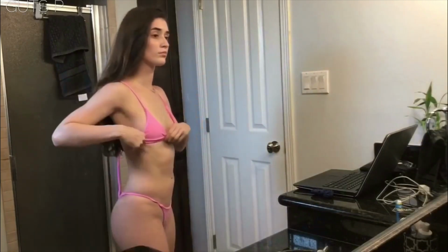I love the top. I love making the top a bit smaller in the front area because, like I said, I don't like pretending that I have boobs. I'm all with it. I love flaunting that I don't have any. So I like to kind of make it smaller in the front, and I love that you can adjust it.